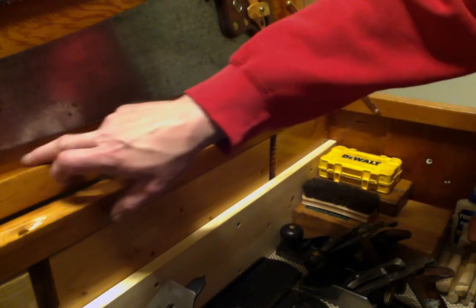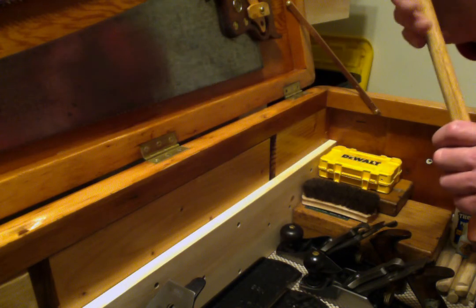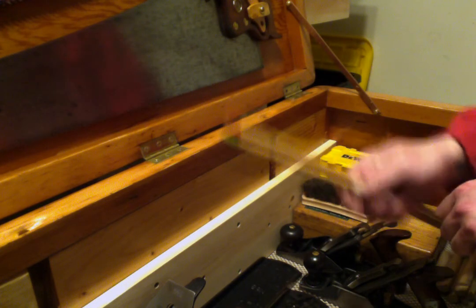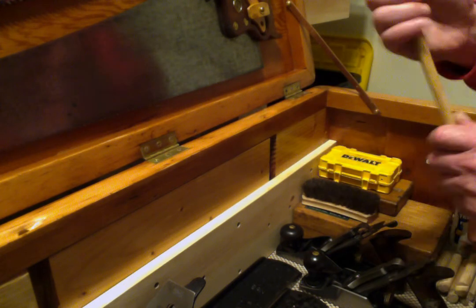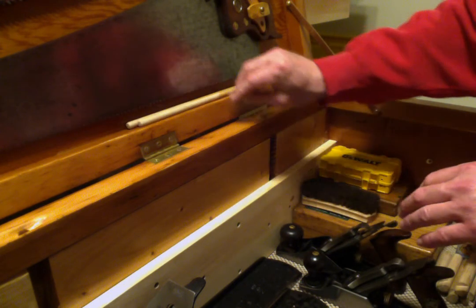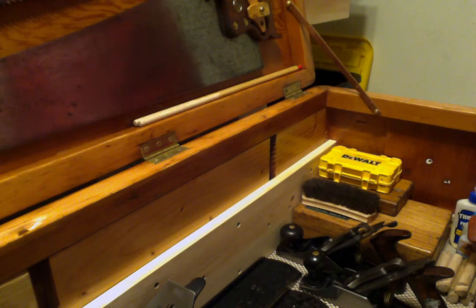And they'll just sit in here. And you know, I'm in the Navy, so got red and green. So red for left or port, and green for starboard. All right.